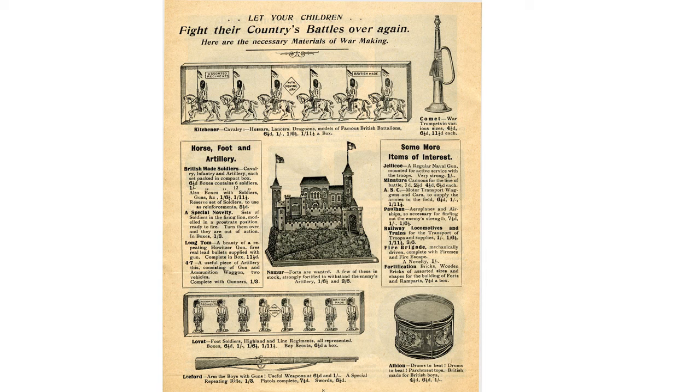Now, toy soldiers, as it says, painted in the colours of famous regiments, fair enough. Toy guns, yes, you might expect that. But it goes further. We've got toy war trumpets, we've got toy drums in a military style. But even toys of a different nature are being shaped to the war. So, for example, instead of talking about train sets or toy locomotives, we've got railway locomotives and trains that are for the transport of troops and supplies. Instead of having building bricks, we've got fortifications, bricks and wooden bricks of assorted sizes that can be used to build forts and ramparts. And it's very interesting, it shows just how deeply the war penetrated.